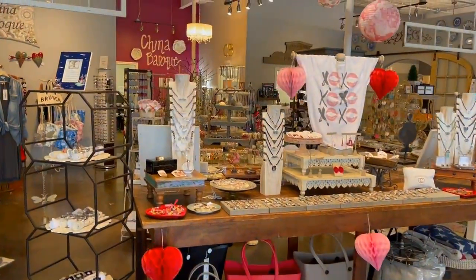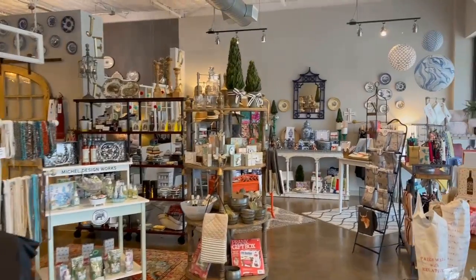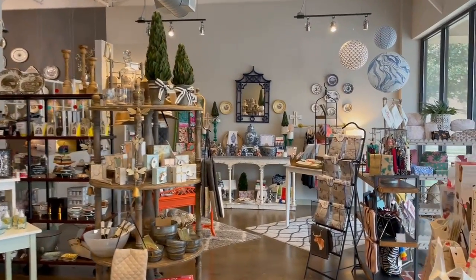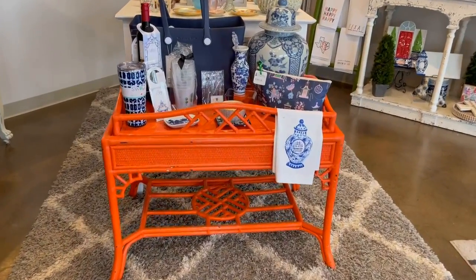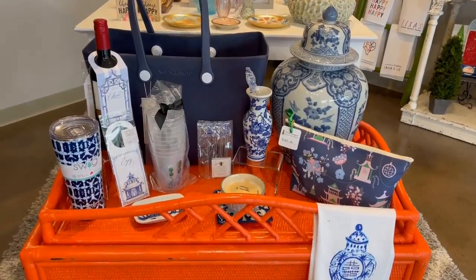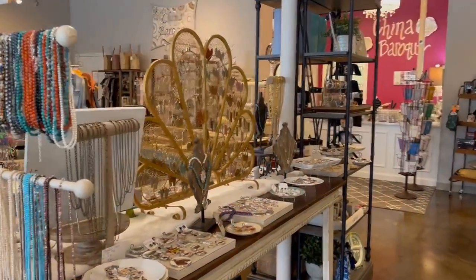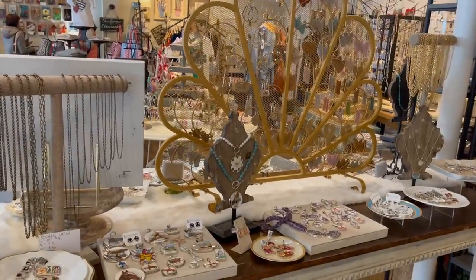And they have a lovely gift shop. It's not all about the repurposed china. They have some chinoiserie and great gifts. I know I will be shopping here again very soon and love all of their touches, the bold colors, love that ginger jar. And if there's anything I enjoy as much as china, it's jewelry.